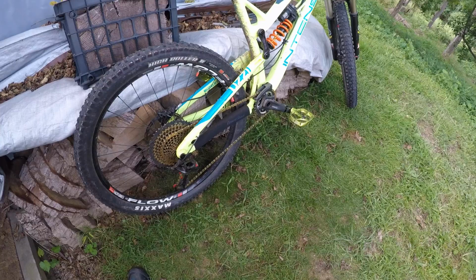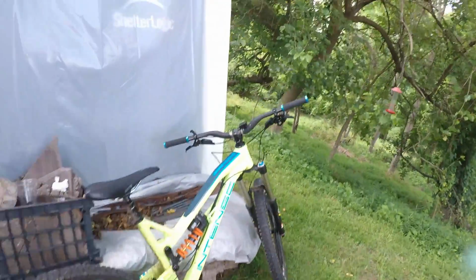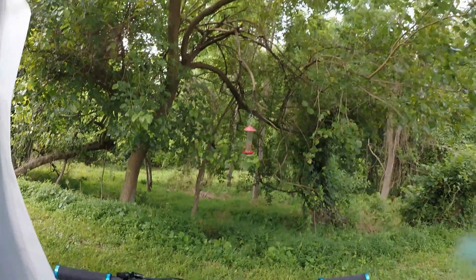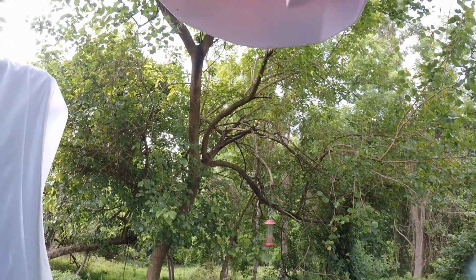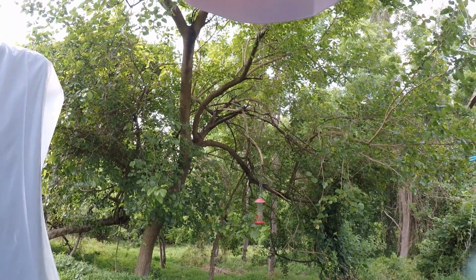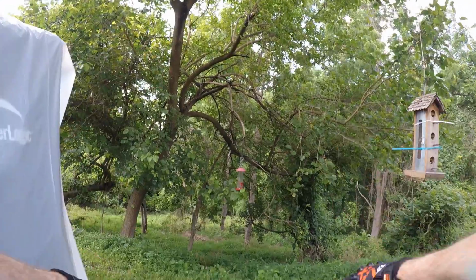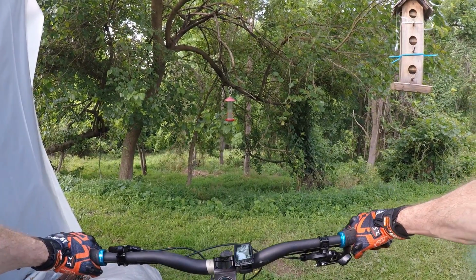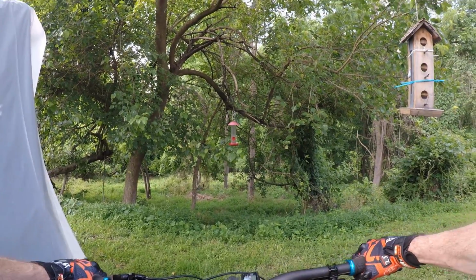And then of course, sweet hydraulic disc brakes. And yeah, this bike is just awesome. I love it. All right. Okay. Time to position the camera. All right, here we go.